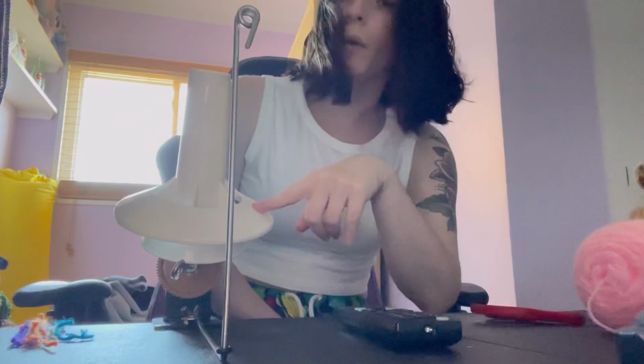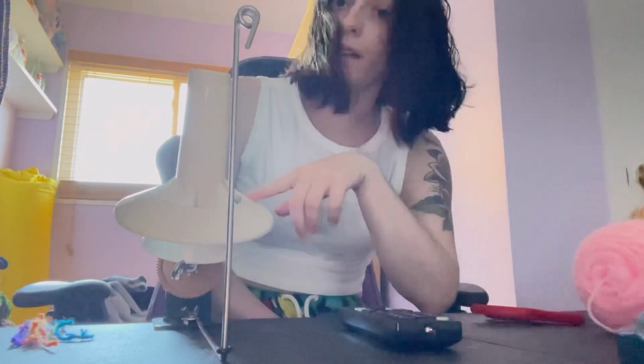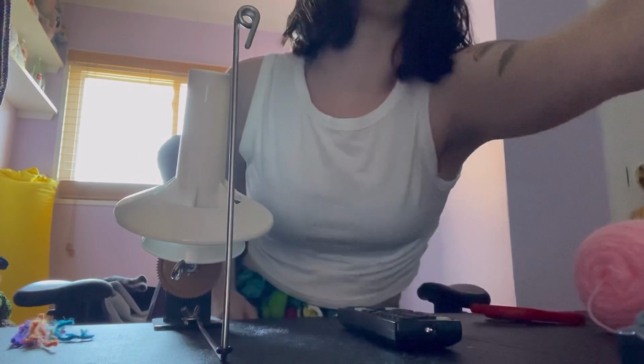This is my yarn winder that I use. It's a Stanwood. It's an expensive option. I got it on Amazon. I cake up my yarn for organization purposes.